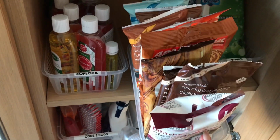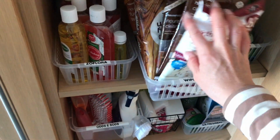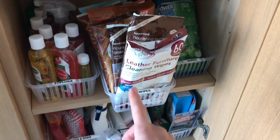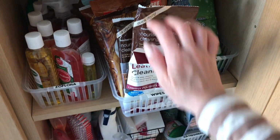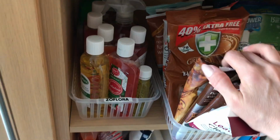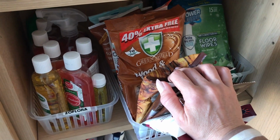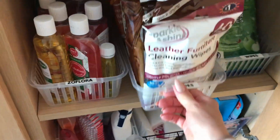I know a lot of people don't like using wipes anymore because obviously not so good for the environment. So these, I've had these for years. I don't really use them that often. I will use leather wipes, but the wooden furniture wipes, sometimes I'll use to clean the wooden floor in the lounge and hall, but I haven't bought any of those for a long time.